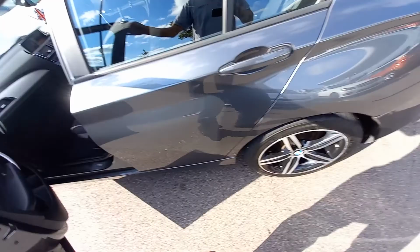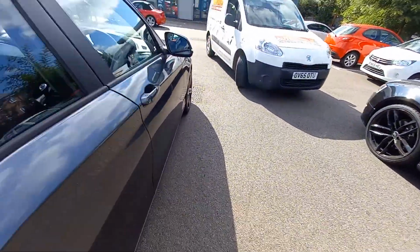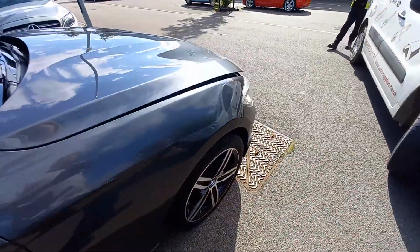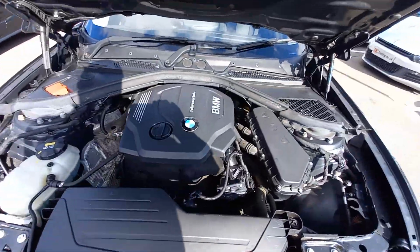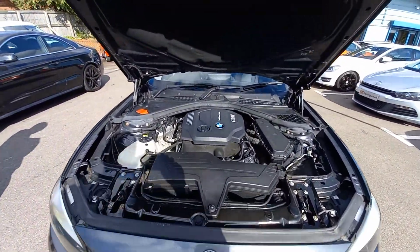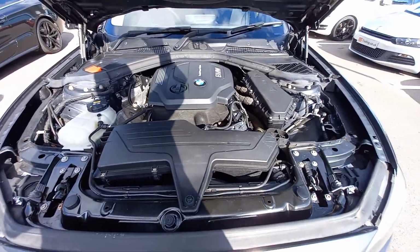Just going to pop the bonnet and we're done. So I'll just pop the bonnet, show you underneath the engine bay. Show you under here and we're done. Okay, so there's the engine. It's all nice and clean.